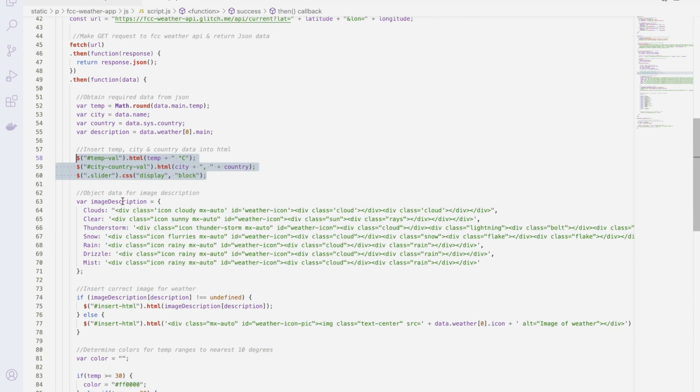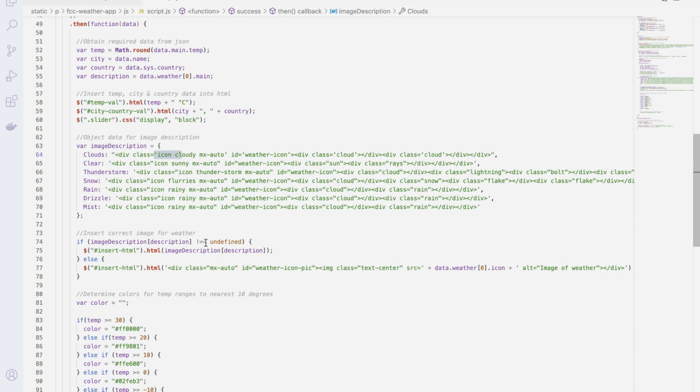We have here, of course, the image description. So it's just a map. So based on if it's cloudy or sunny, then we just will insert the HTML markup for, say, clouds or snow or rain, whatever, and that will show the correct HTML markup for the icon animation.